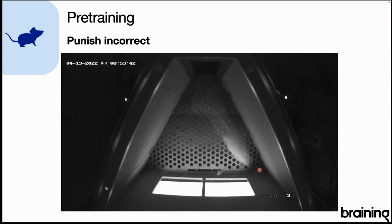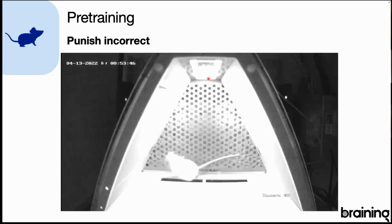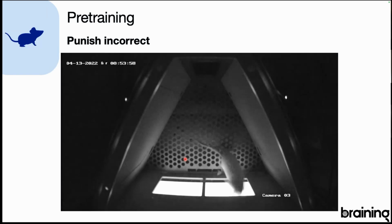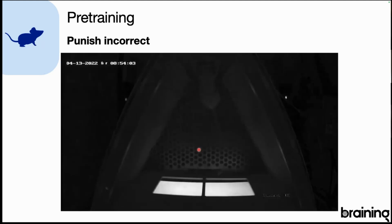So 4 stages behind us, and the fifth, the last one, is called punish incorrect. In this stage, we introduce some kind of punishment if the animal touches the blank screen instead of the image. Similarly, the trial starts when there is light in the magazine, so the animals need to start the trial. The image is displayed, but the animal chooses the blank screen. You can see it is punished with a timeout period, when the whole chamber illumination goes off, with no reward.